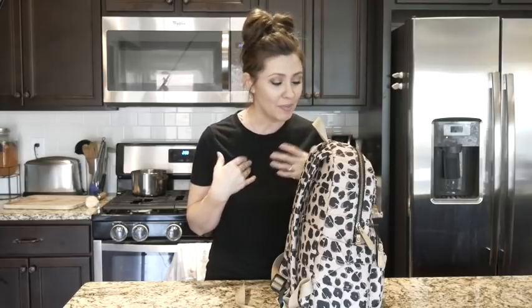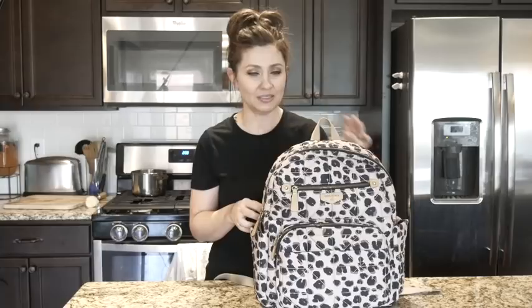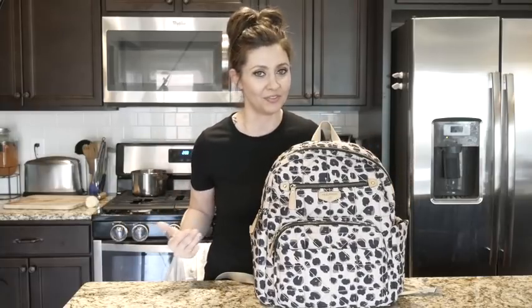But that may just be the way that I pack. I have a feeling this would be a bag that would be easy to tip over when it's full, but I've never had that problem, so I leave that to you to kind of figure out for yourself.